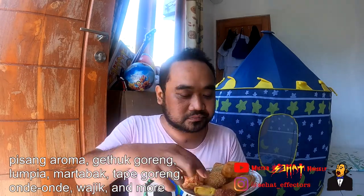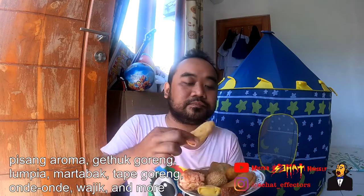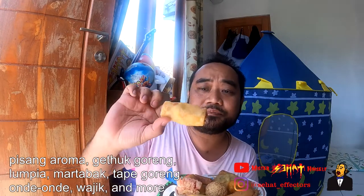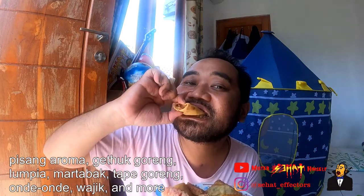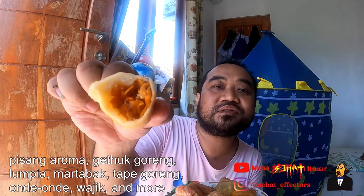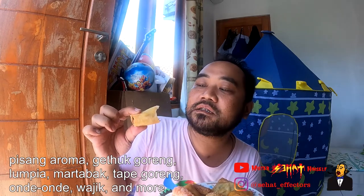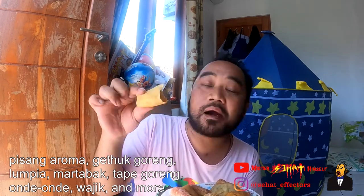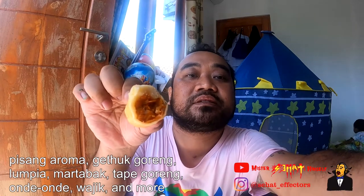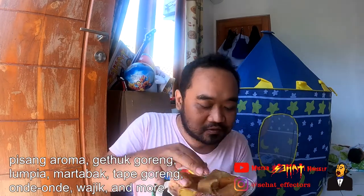I'm starting to get full. Whoa! We have, oh, this one. It's a lumpia. Lumpia is like an omelette, but inside of it is chocolate sauce. We have vegetables inside of this. So good, man. It's a carrot, a peanut, and I think a lot of vegetables inside of it. Love this. And then we have.